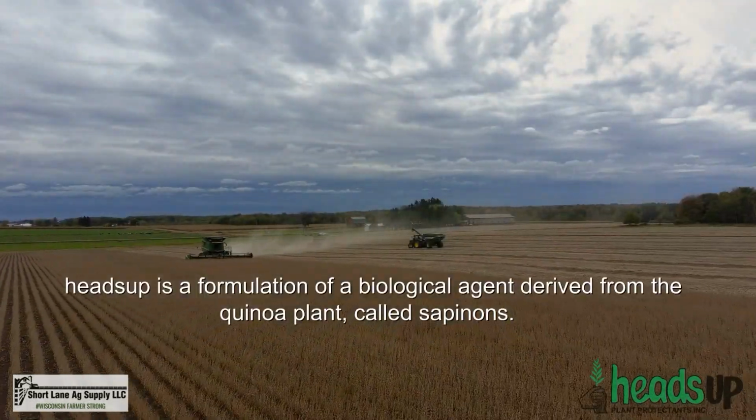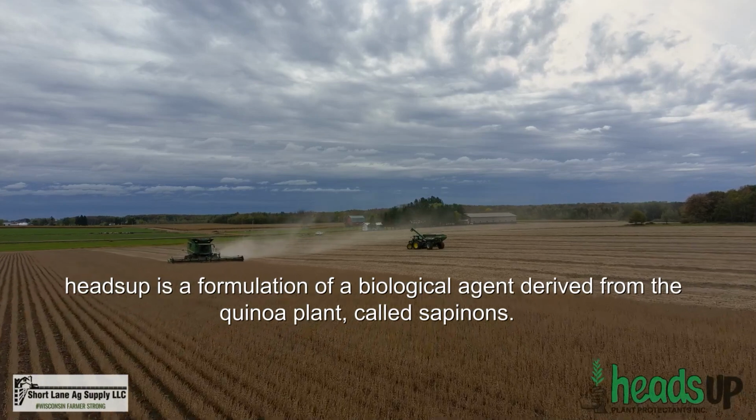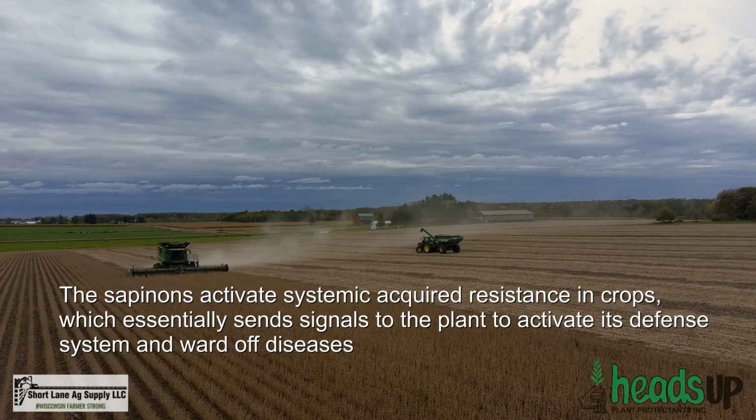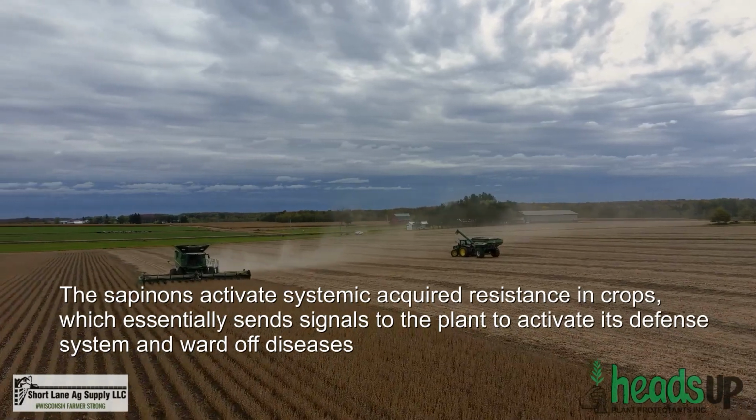But by having that Heads Up in here, that just gave that bean another level of tolerance, a level of protection against that infection, so that all that bean had to worry about was agronomic performance.